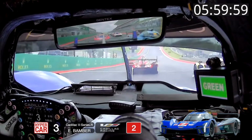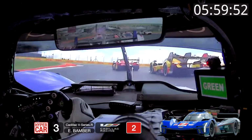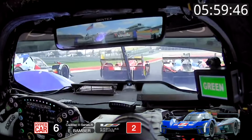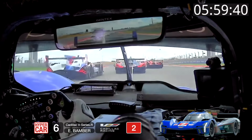Finally, the green flag flies after a quick false start, and the field hurtles down into the tight turn 1 hairpin. As they go up the hill, Earl Bamber is swarmed by hypercars on both sides. Freddie Habsburg in the Alpine goes around the outside as the Ferrari and BMW squeeze past on the inside. Bamber now shuffled down into 6th position after starting in 3rd place.